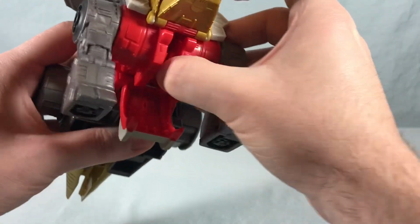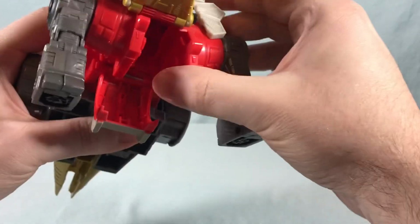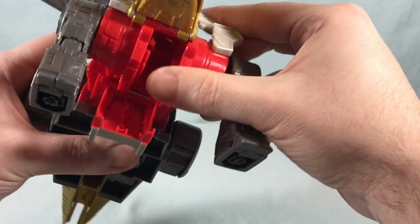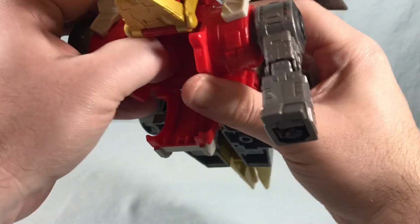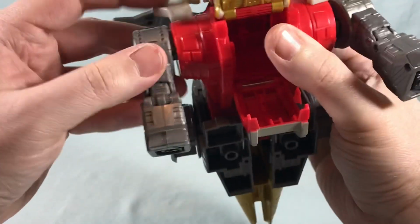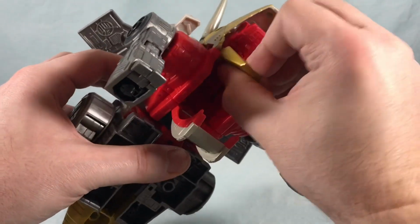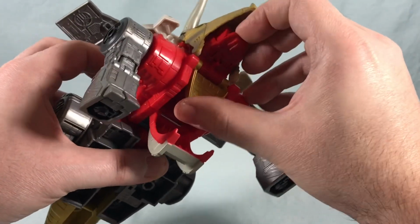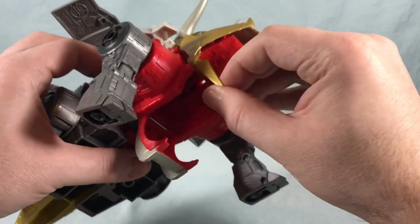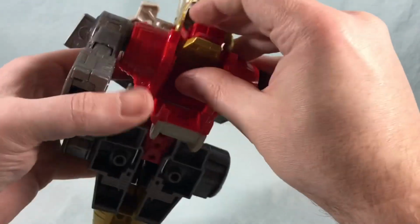The shoulders here kind of accordion out, which is a little bit easier said than done, but you can get them to pop out here. And it's just what you wouldn't expect. These little pieces, they just kind of had to have them fold back. Then you have like this real mouth. I feel like with Slag or Slug, whatever you prefer to call him, you always have like a fake bottom mouth because it just doesn't kind of work out the other way.